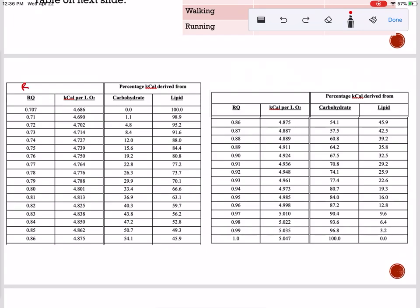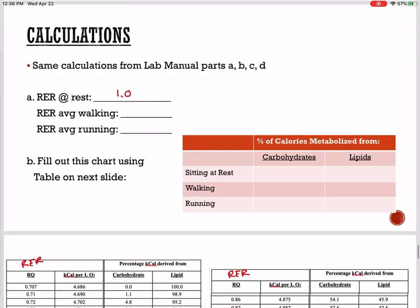Here are the charts, copied from your lab book. Add an RER or RQ, because we generally tend to use RER and RQ interchangeably for our purposes. Add an RER of 1.0, because that's what it was during the rest. At an RER of 1.0, I look over here. At an RER of 1.0, the muscles are burning 100% carbohydrate fuel and 0% lipids, which we actually already knew. But for the other numbers, you'll need this chart to get the exact breakdown.